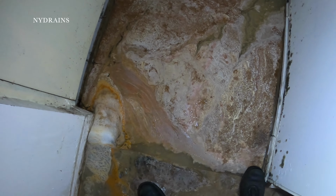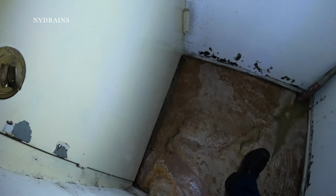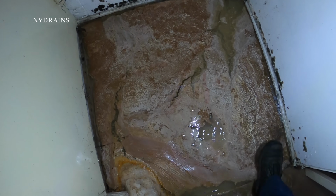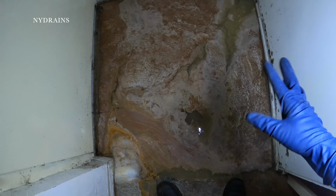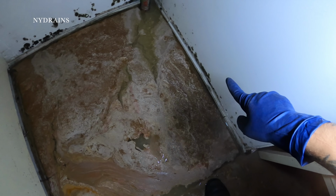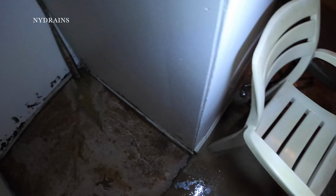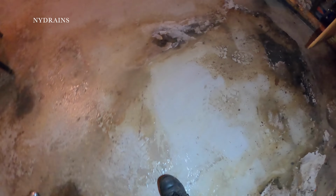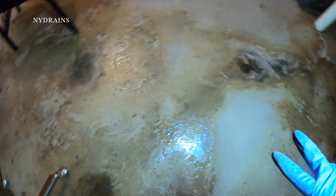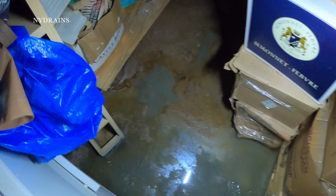Seems to be a pit over here. Oh no. Okay, so it's a little dent here where the water's pooling up. It might be just traveling through the walls. See, they already got mold growing there. So the water is traveling from here, going into this room as well.